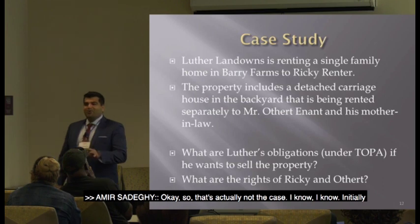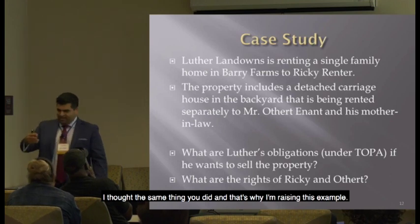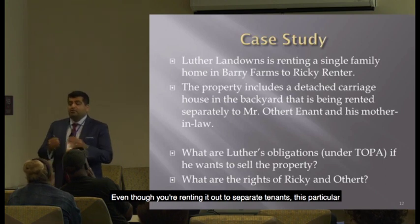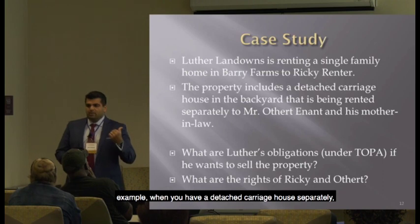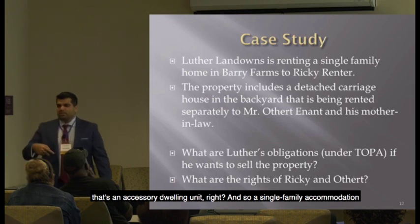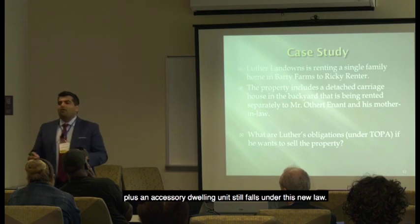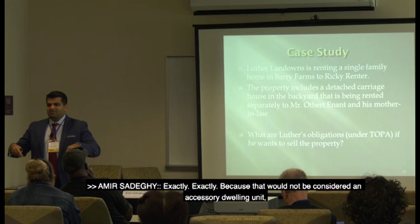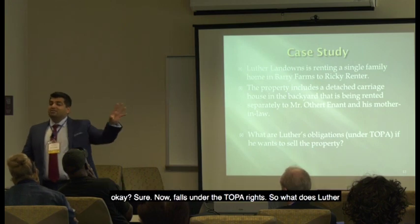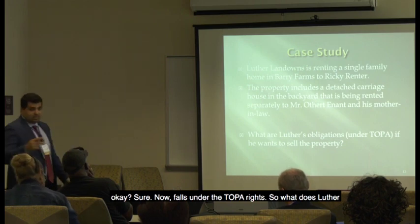Okay. So, that's actually not the case. Initially, I thought the same thing you did, and that's why I'm raising this example. Even though you're renting it out to separate tenants, when you have a detached carriage house separately, that's an accessory dwelling unit, right? And so a single family accommodation plus an accessory dwelling unit still falls under this new law. So it's slightly different than that row home. Exactly. Because that would not be considered an accessory dwelling unit. Okay? Now, it falls under the TOPA rights.